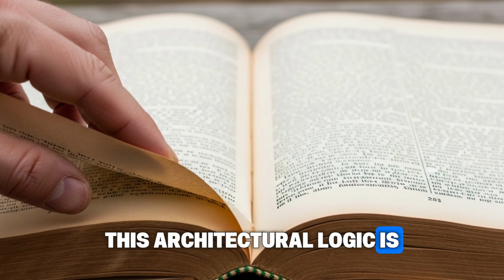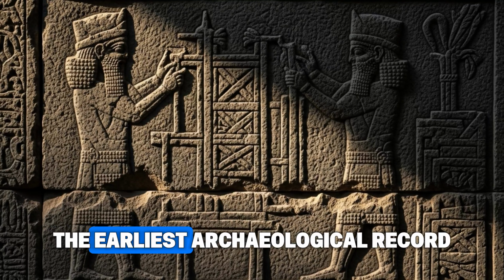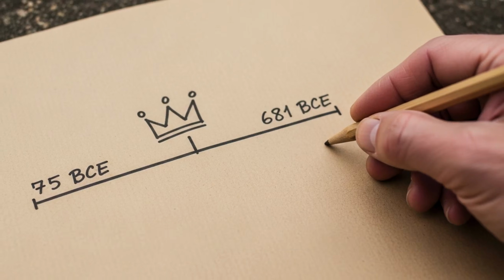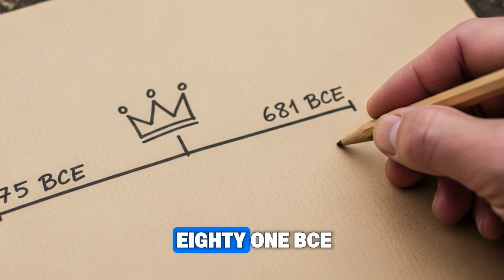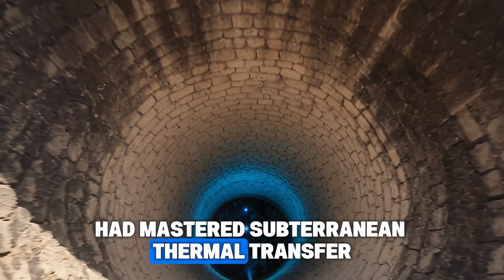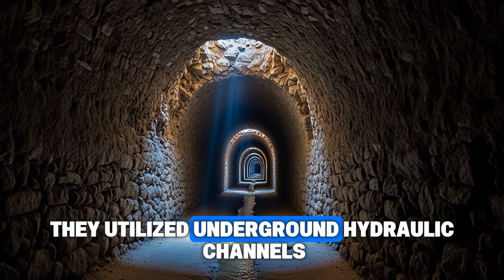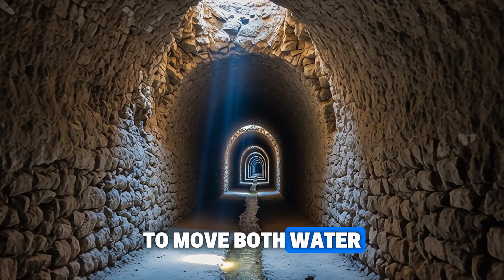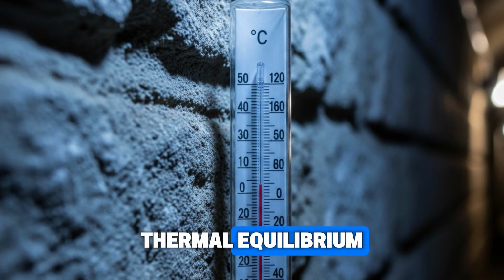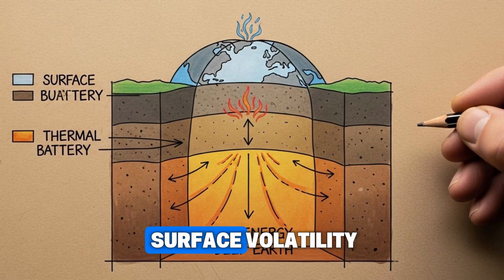This architectural logic is not my invention. It is a rediscovery of ancient technological debt. The earliest archaeological record of this system dates to the reign of Sargon II of Assyria, between 705 and 681 BCE. Persian and Assyrian engineers had mastered subterranean thermal transfer centuries before the birth of modern thermodynamics. They utilized underground hydraulic channels called Qanats to move both water and air through the Earth's crust. These channels maintained a subterranean thermal equilibrium between 10 and 13.5 degrees Celsius year-round, regardless of surface volatility.